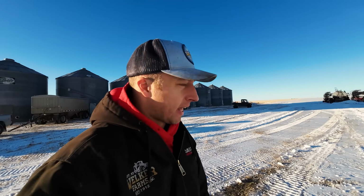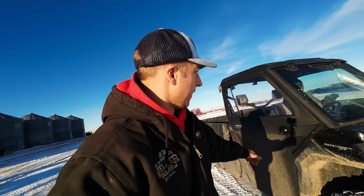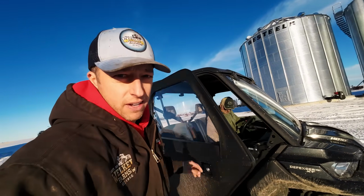Now we're gonna get him a truck. He's gonna start calibrating the cleaner, get it dialed in for the crop that we have, because every crop is different, even if it's the same. It still can be different weight, size, different kernel size. There's all sorts of factors. So I'm gonna jump with the dad here, and we're gonna go ahead and get the truck, bring it over and get it set up.